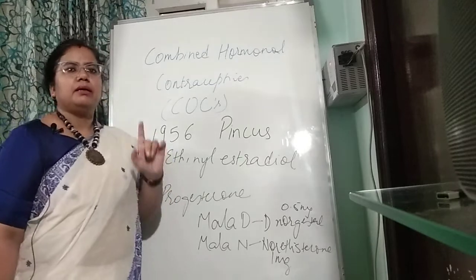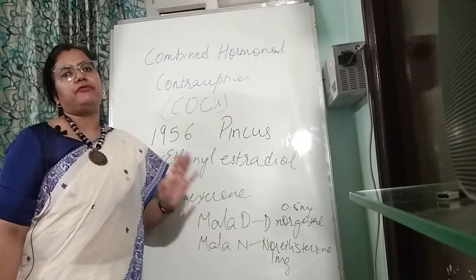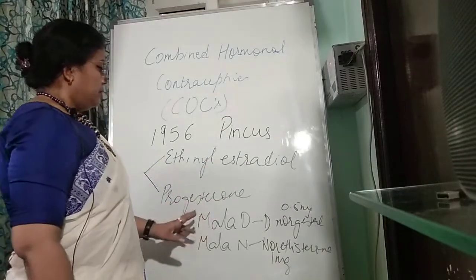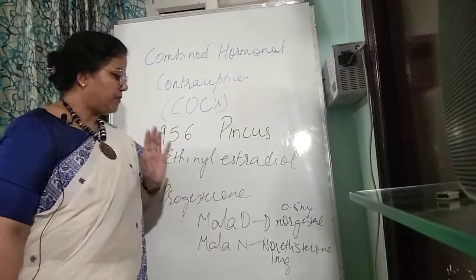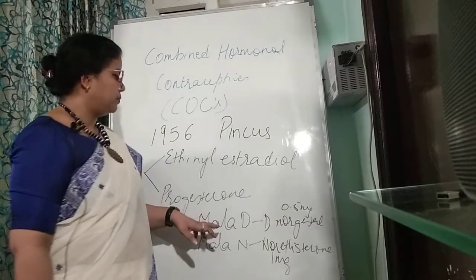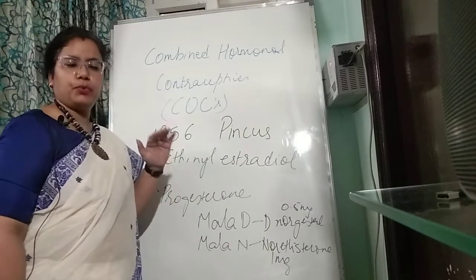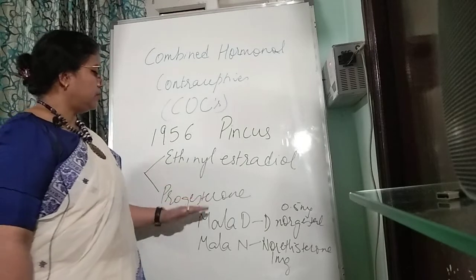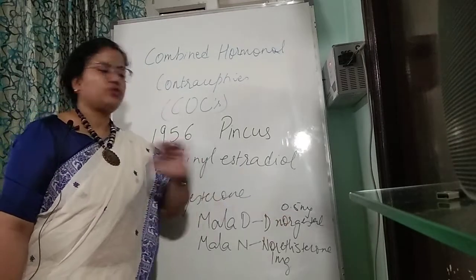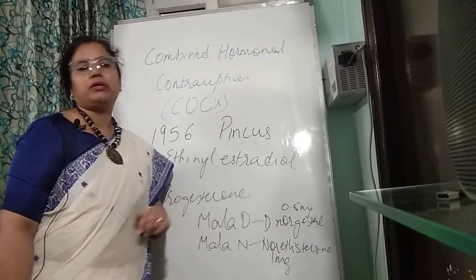In India, Mala D and Mala N are provided by the Government of India free of cost from the PHCs. So what are the components of Mala D and Mala N? This is a very favorite question of examiners in viva. Ethinyl estradiol is the estrogen component. Now what about the progesterone? Mala D contains 0.5 milligram D-norgestrel, and Mala N contains norethisterone 1 milligram.